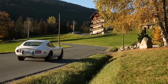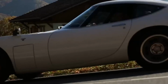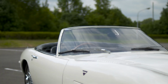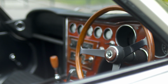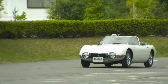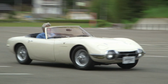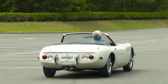With a design clearly inspired by the Jaguar E-Type, it featured a sleek fastback silhouette, pop-up headlights, and wood-trimmed interiors that felt more like a grand piano than a dashboard. It appeared in the James Bond film You Only Live Twice, and was so rare they had to build a custom convertible version just for the movie. Today, the 2000 GT is worth over $1 million, making it not only fast and rare, but borderline mythical.